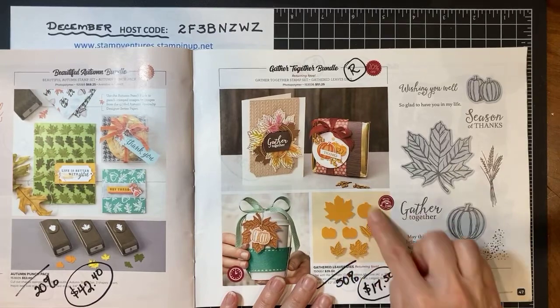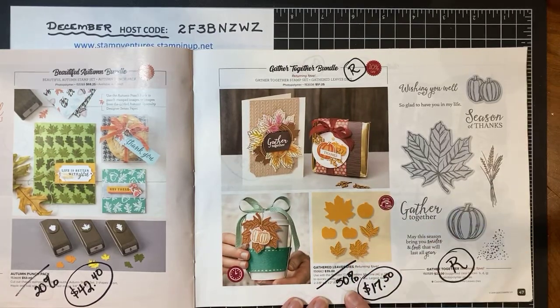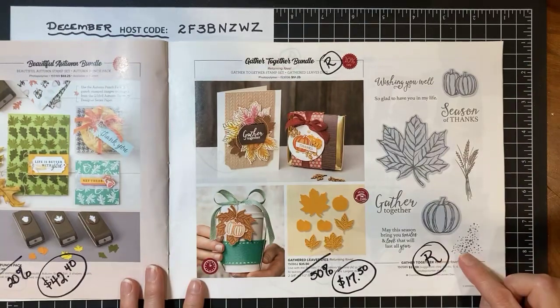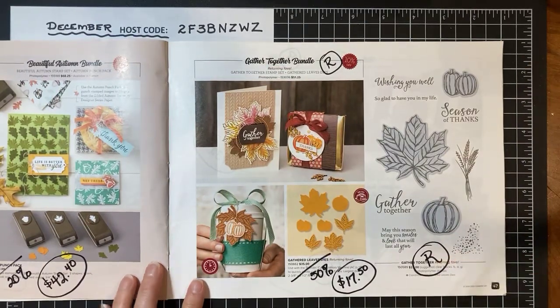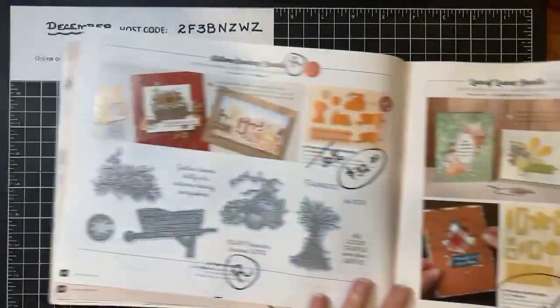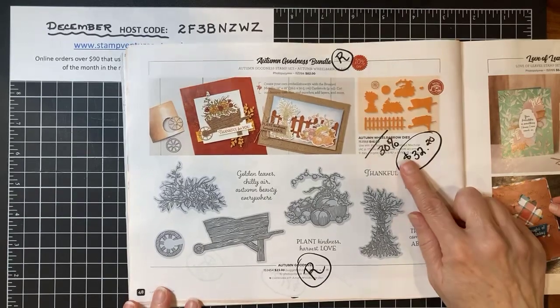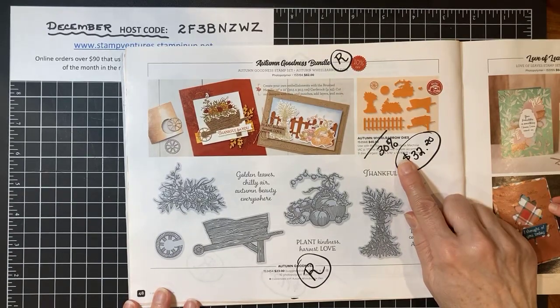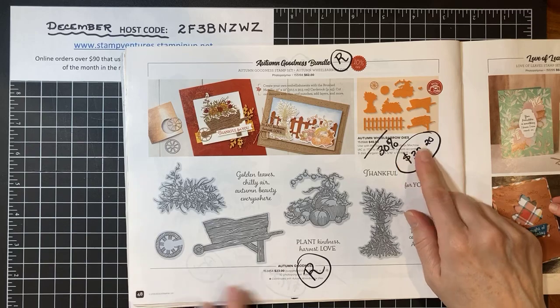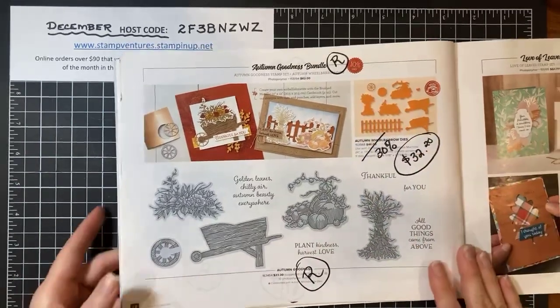If you love leaves, this is a lovely set of leaves and pumpkins that's going to be 50% off, only $17.50 for the set of dies. And the coordinating stamp set is retiring as well. Autumn Goodness is retiring, and the autumn wheelbarrow dies will be 30% off next week. Again, something that will be better to get separately as opposed to the bundled price.